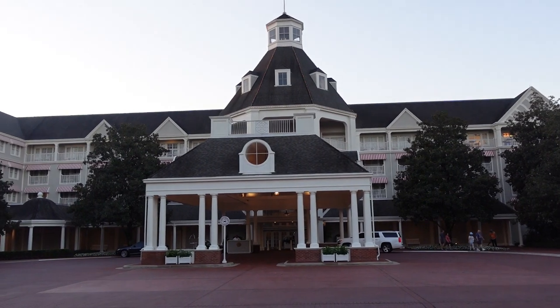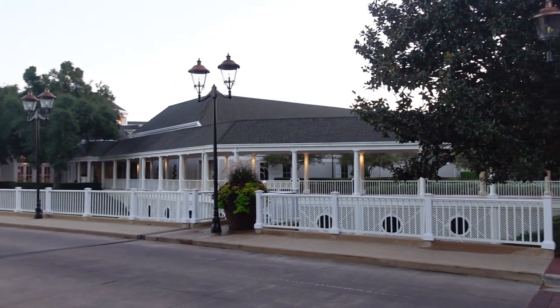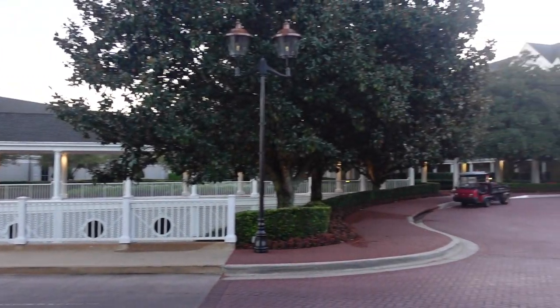Porte-cochere at Disney's Yacht Club Resort. If we look to the left, we're gonna have the Disney Yacht Club Convention Center. I've actually had a couple of conventions there. Really cool space, pretty large in size.